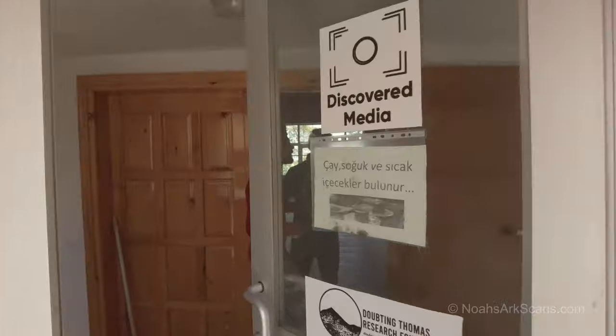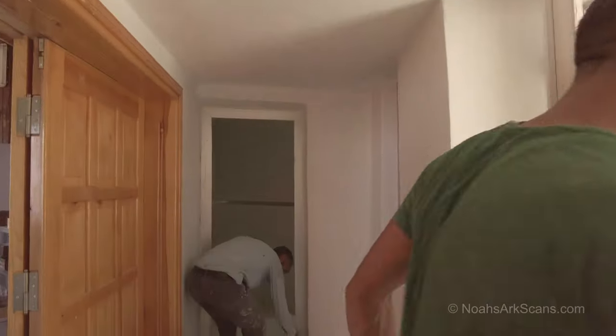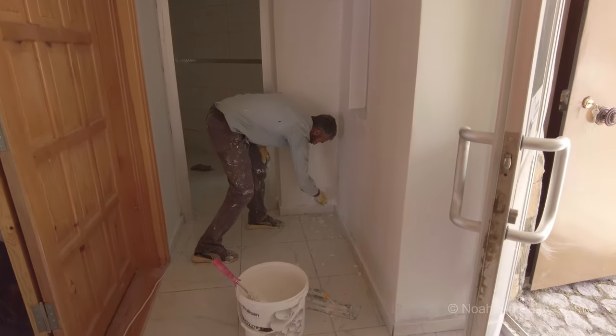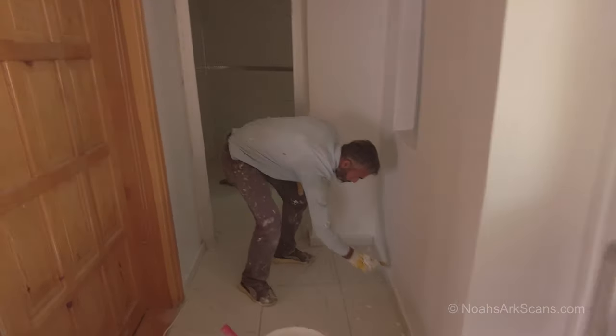As we go inside, you can see they're painting the entryway here. And you can see the guys here at work doing a great job. We'll just keep going on through here.